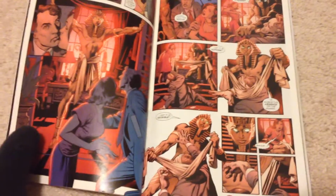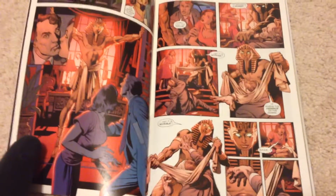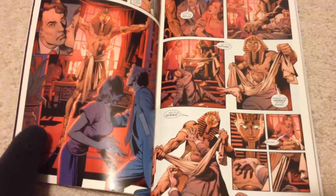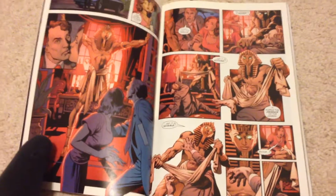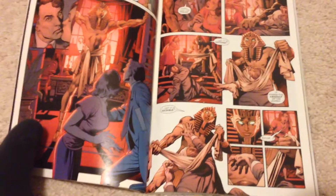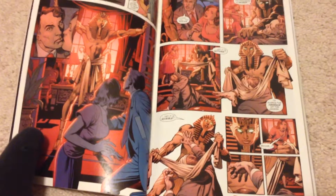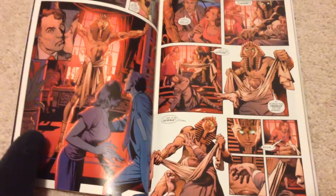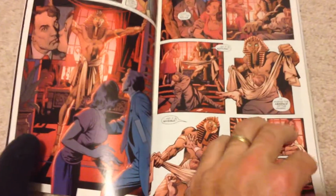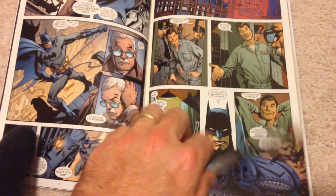The Riddler in this, mixed feelings. If you enjoy what Tony S. Daniel did with the Riddler toward the end of New 52, making him somewhat of an anti-hero, you get a little taste of that in here. But I don't know, he was okay. Commissioner Gordon's cameos in here were kind of meh. Alfred had his one-liners a couple times. If you like how Alfred responds back to Batman sarcastically every once in a while, you'll enjoy those parts.